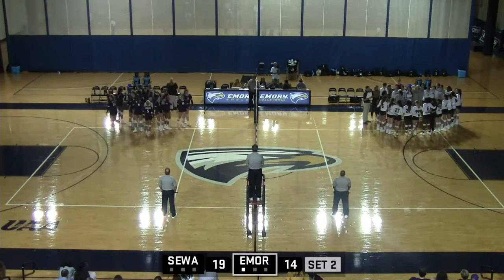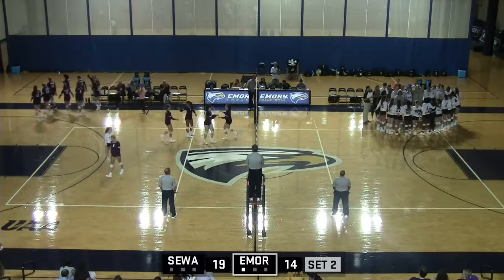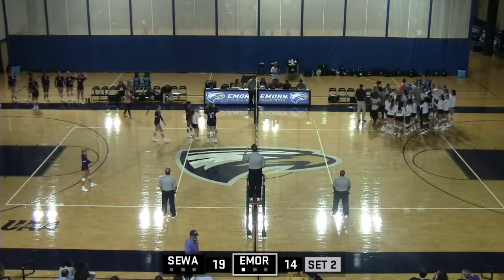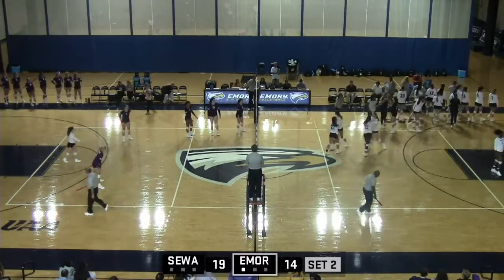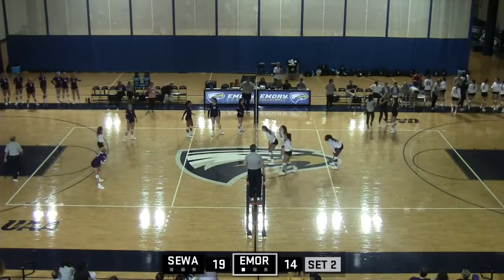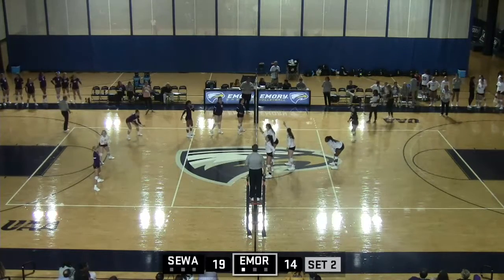So Emory still in the huddle. The Tigers break their huddle. I am very, very impressed with this University of South team. The Tigers have done an outstanding job here, both in the first and second set.